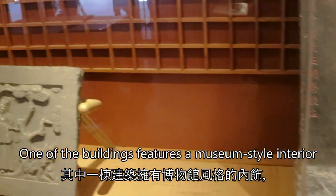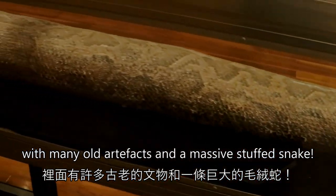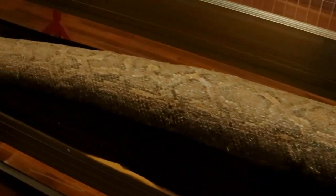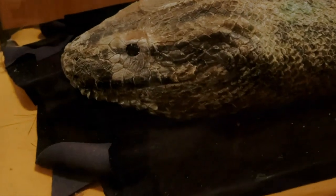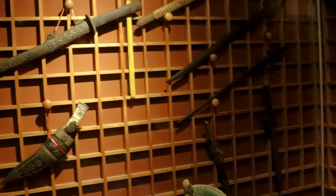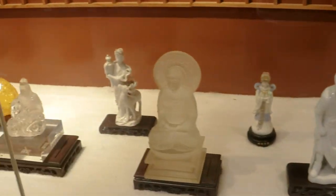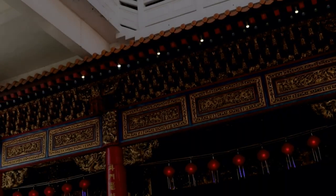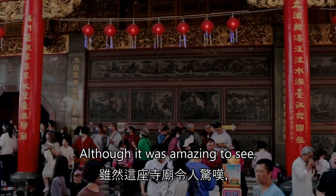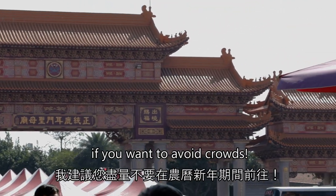One of the buildings features a museum-style interior with many old artifacts and a massive stuffed snake. Although it was amazing to see, I would recommend to try and not visit during Chinese New Year if you want to avoid crowds.